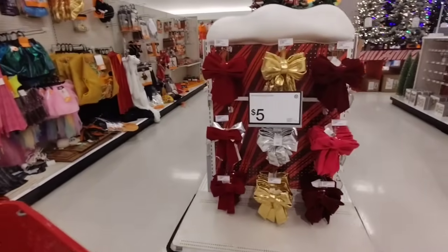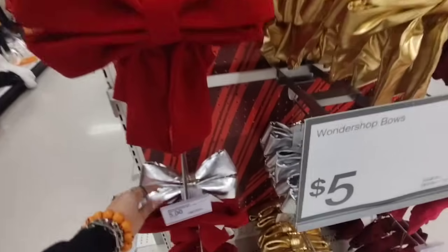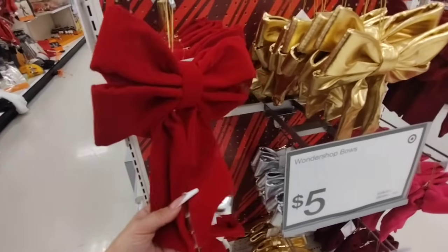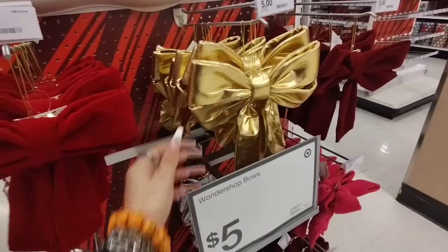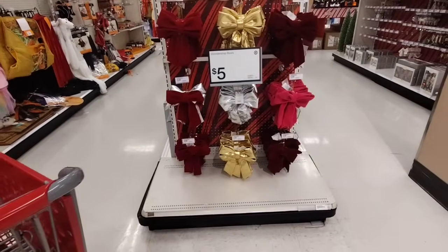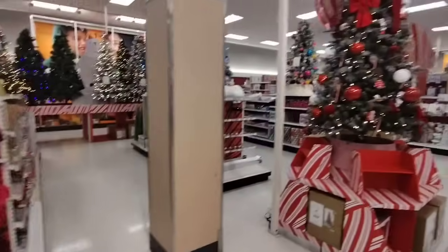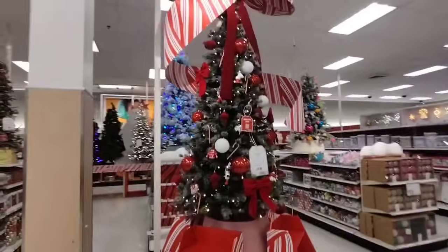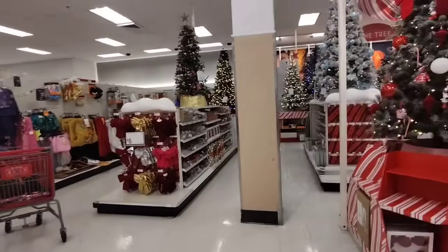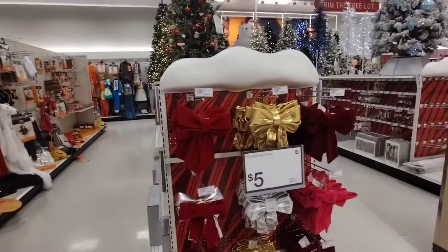And here's another really good deal at Target. Are these $5 bows? These are really a nice size. They even come with the clip. So if you want to wear it in your hair, by all means, go ahead. We have the gold, the beautiful red, the pink, the deep burgundy. $5, you guys. Five. Oh, and there goes the frog in my throat. And I'll show you guys the beautiful tree. They're not done yet, but look at how nice that is when you walk in. I like how they put that faux snow on top of the end caps. Definitely a nice little touch.